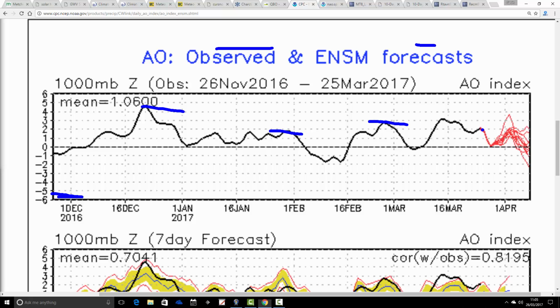So for most of the winter, it was a positive Arctic oscillation winter, as you can see. We had one period of negativity just there, which occurred in the first half of February, when we got a bit of a Scandinavian high going. But generally, the Arctic oscillation has been trending positive through this winter. And of course, it's not driving anything. The Arctic oscillation is just an index that's telling you what the atmosphere is doing, if you like.